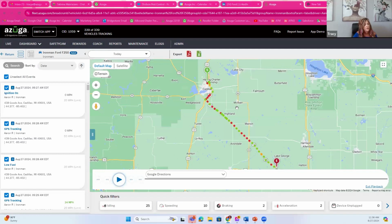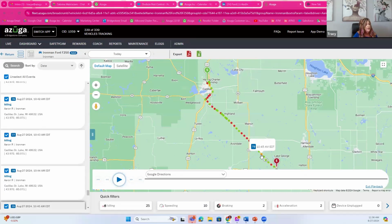I'm going to go back to the default map, but this is their breadcrumb trail. So this shows me where they started their day, where they ended. And if you think of these dots like a stoplight, if it's green, everything's moving appropriately. There's no speeding events happening, no hard braking. If it's yellow, that typically indicates that idling has ended.